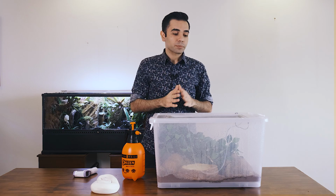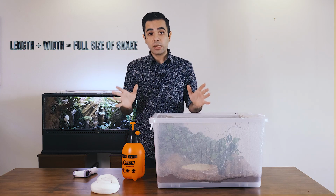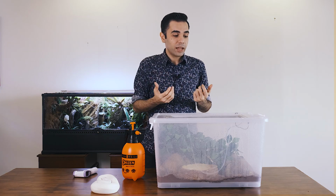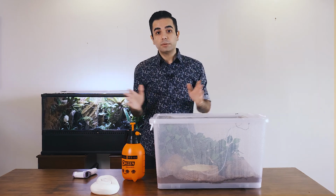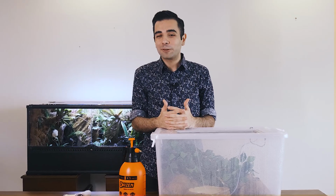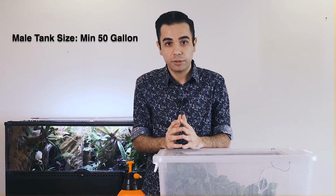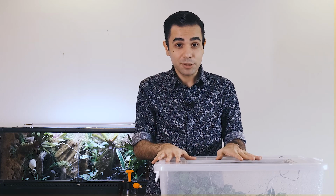When it comes to the size, you want to make sure that for any snake that you're keeping, the sum of the length of the tank plus the width of the tank should always be bigger than the full length of the adult snake. In my personal opinion, I would like to have a tank that is the same size or bigger than the snake in terms of length as well. So that's definitely your choice, but of course in both cases the snakes will thrive, but they'll have a bit more room to wiggle around and be happy if you give them a bigger enclosure. For ball pythons, males, try to get a minimum 50-gallon tank for adults and 75 gallons for females. That being said, this is the last part of our enclosure, so let's move on to the next segment.